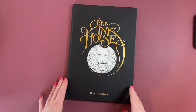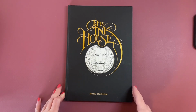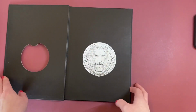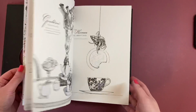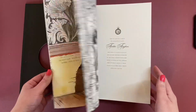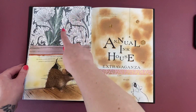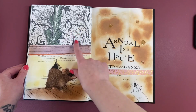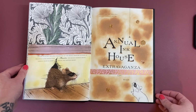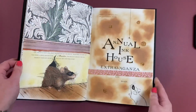So the next one is The Ink House by Rory Dobner. A very beautiful book. I don't know why I haven't coloured in it more. I think it intimidates me that it's so beautiful. But I did start a page in here. It's like a story as well. It was that one, and then I only needed to do this wallpaper to finish it, and this little mouse down here, and I just haven't gone back to it. I don't know why, but yeah, I'll have to finish that.